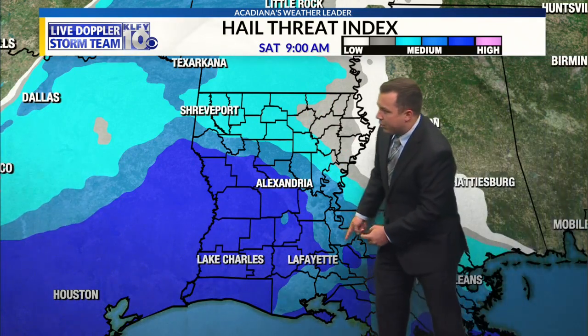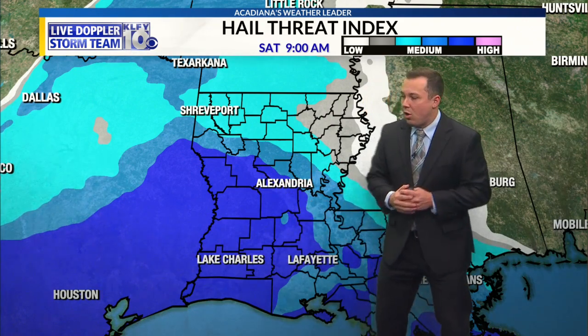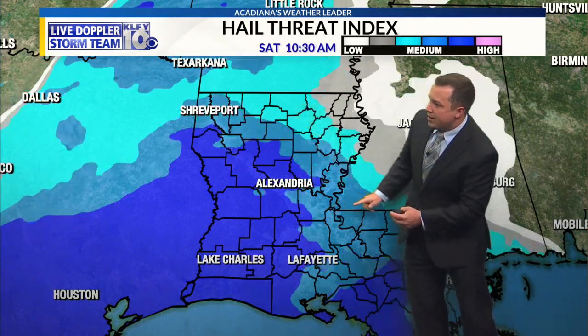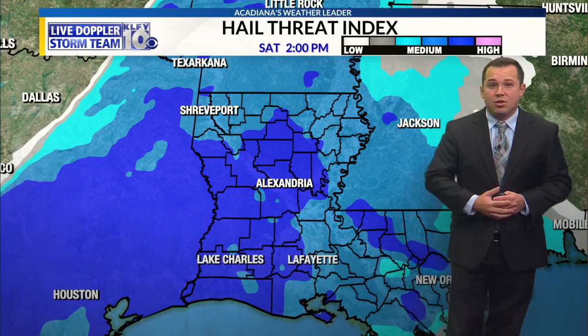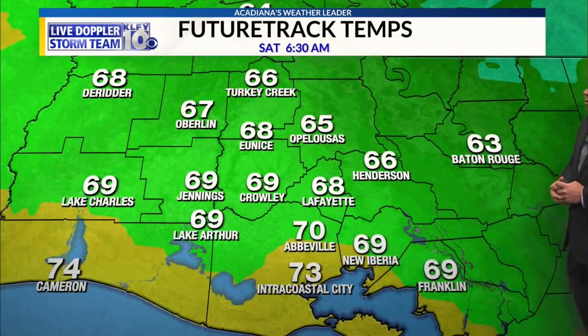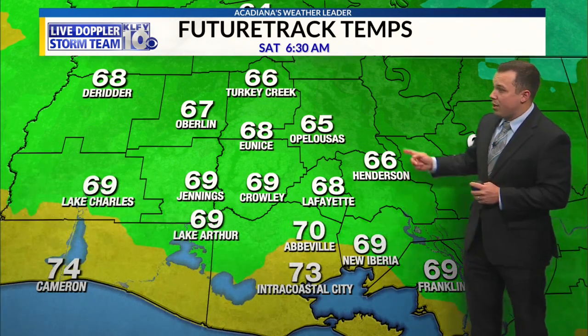In terms of the hail threat, the atmosphere is picking up on that temperature drop with height that I was talking about, and that's why it's on the medium to high side here in terms of these storms potentially producing hail, especially across southeastern Texas and southwestern portions of the state later on this morning and through early afternoon. So that's what I'm picking up on, and that's why I'm watching things pretty closely through the day.